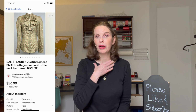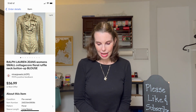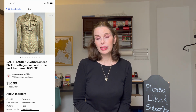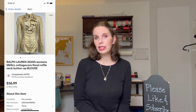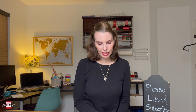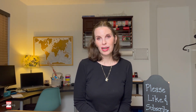It had a ruffle on the neckline area. This we had for quite a while in our store before it sold. We had picked this up at a thrift store for $4.59, and it did eventually sell for $27.68 on offer to buyer. Next up was a really good sale, and I've mentioned this artist in the past.